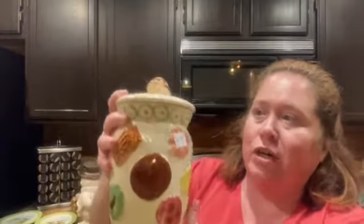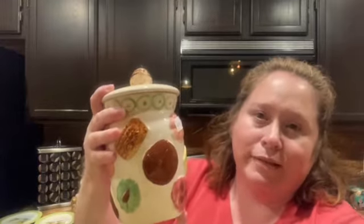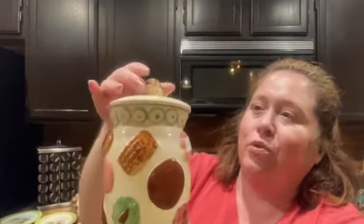It's a cookie jar. And I know the name of this print, and I cannot remember what it is. So I'm gonna have to look it up again because I can't remember. It looks like it has a lot of crazing. It looks like it has some sticky tack on the back. It comes right off, so I just need to clean it up. But I was excited to find this for $1.